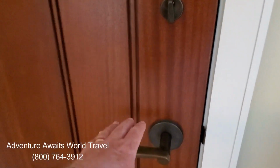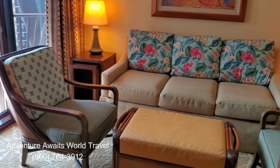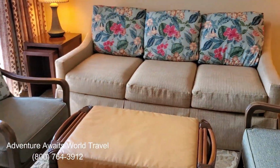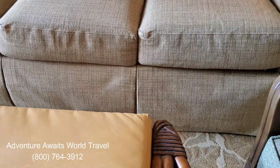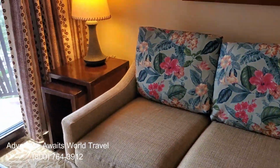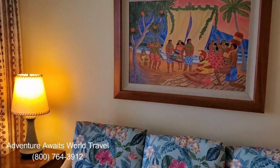It has an adjoining door, so if you wanted to, you could get adjoining rooms for even more space. This one-bedroom unit sleeps up to five people, I believe. Then you have two chairs and a coffee table ottoman, and I believe usually these have extra storage. Oh yeah, extra bedding under there. And this sofa also turns into a sleeper, so you could have two people sleeping on the sleeper sofa. Our daughters have used those and they're very comfortable. They're designed specifically for Disney.